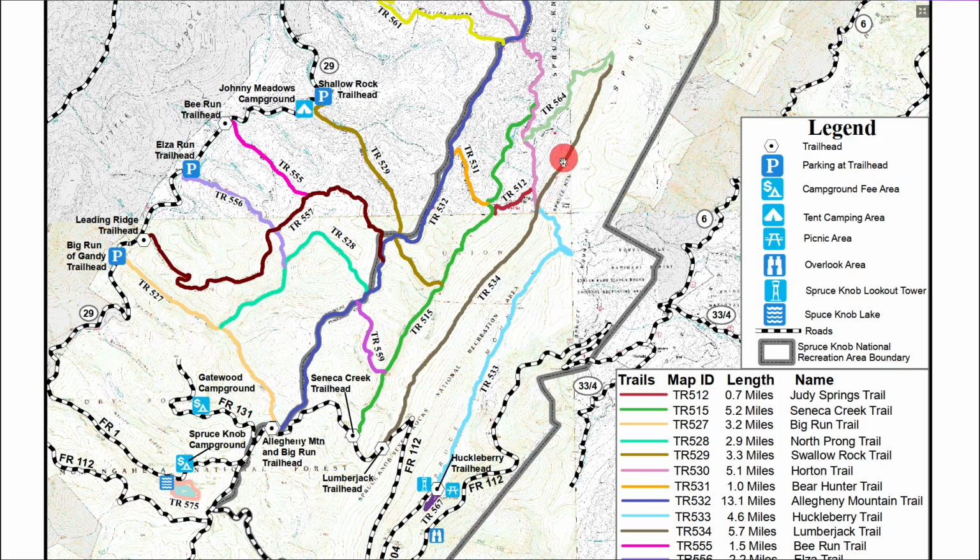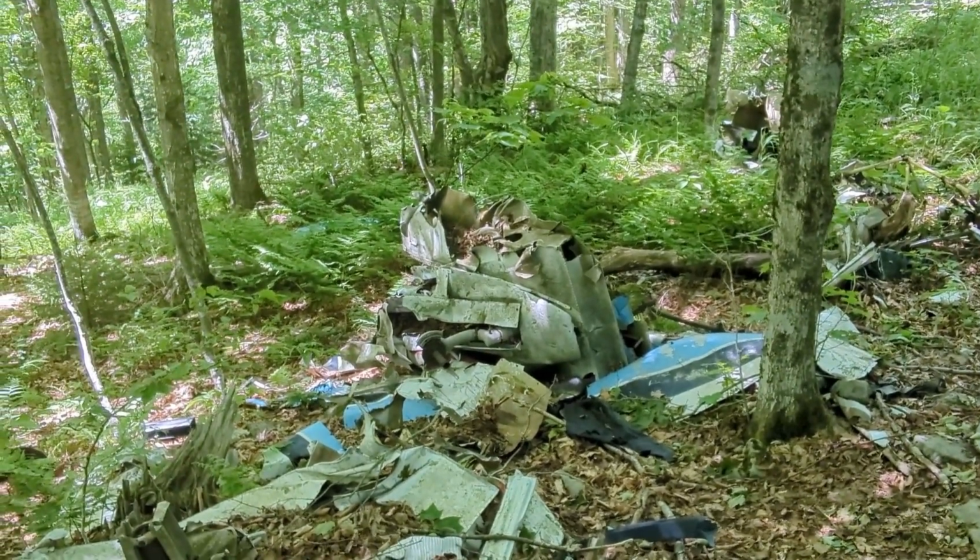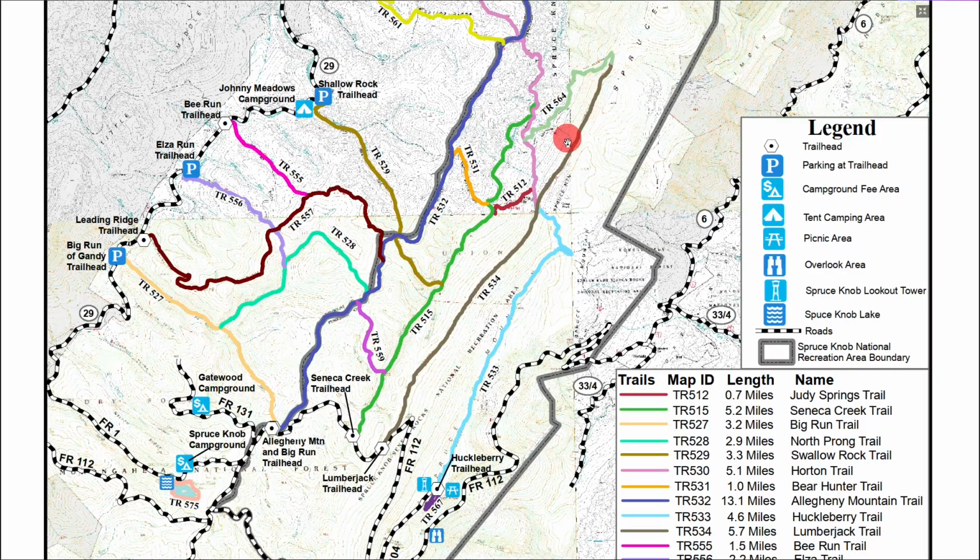Now the plane crash is somewhere right in this area here. It's on this western side of the trail, and it's approximately midway in between where you first pick up the Lumberjack Trail and where it intersects with the High Meadows Trail. So if you do want to visit the plane crash, you want to start looking for the little side trail that goes down to it over in this section here.